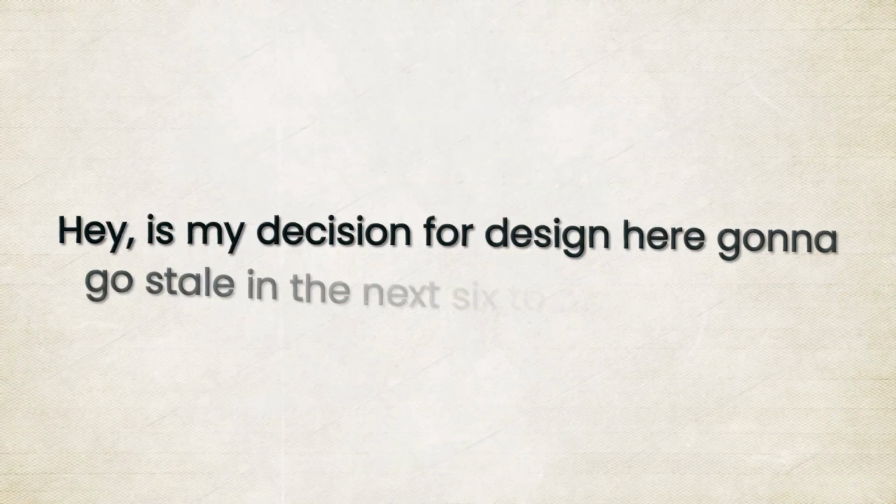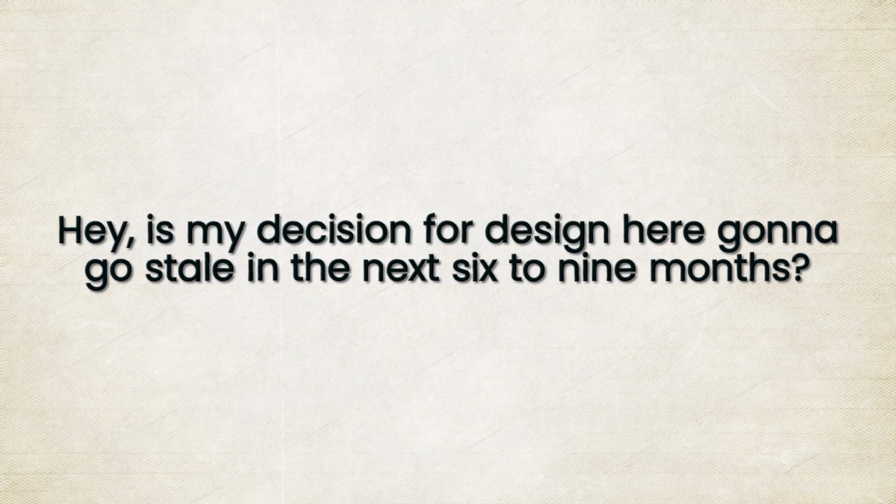When you have something that you put a lot of money into that nobody wants, you are going to burn your dollars so quick. You will regret the decision entirely and you will never want to do it again. Some of the builders out there go so far with their templated decisions that it just looks like a 10-year-old flip, even though it just came on the market a week ago. It loses character, it loses interest. You need to ask yourself, hey, is my decision for design here going to go stale in the next 6 to 9 months? If it is, or you've been thinking it might, you need to probably change directions.